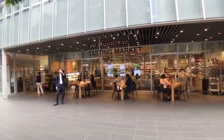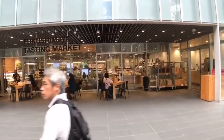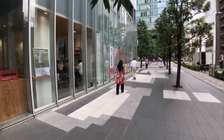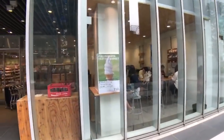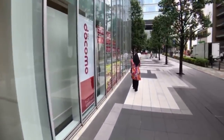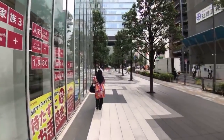This is a Fukushima tasting market where they have products from the other side of the prefecture. Just saying. It's called Fukushima Ya Tasting Market. And you can get ice cream and stuff in there. They have a big dairy industry.